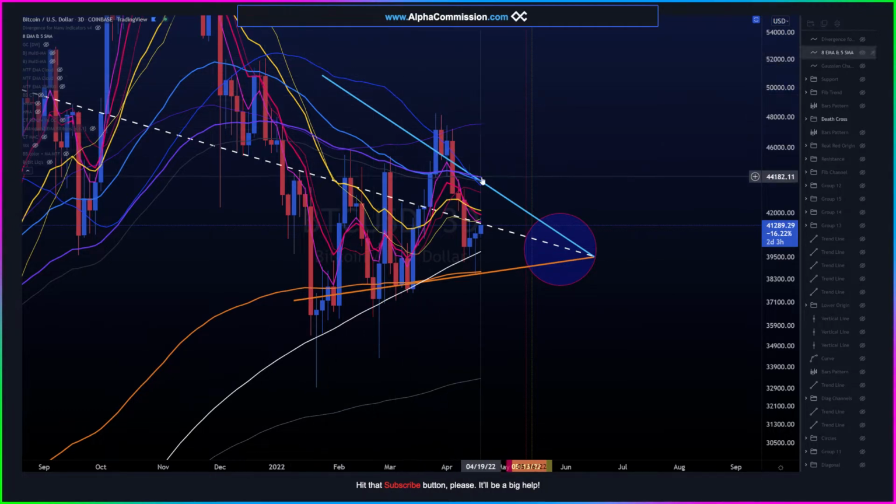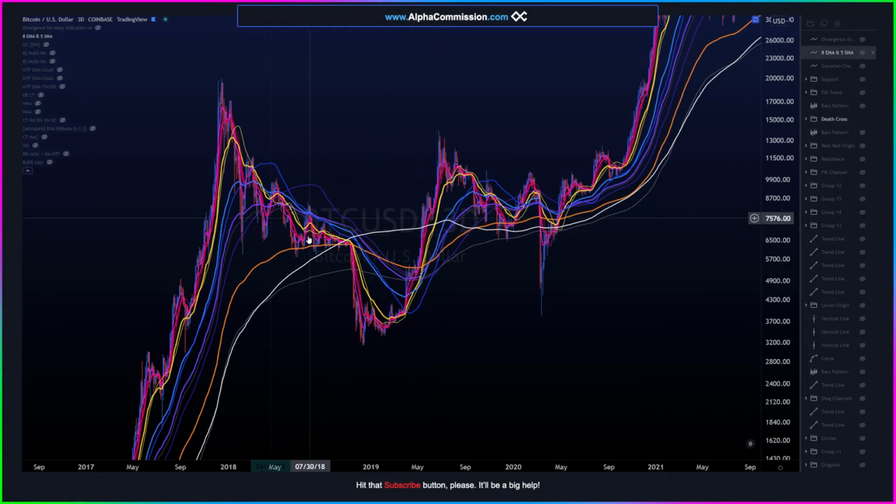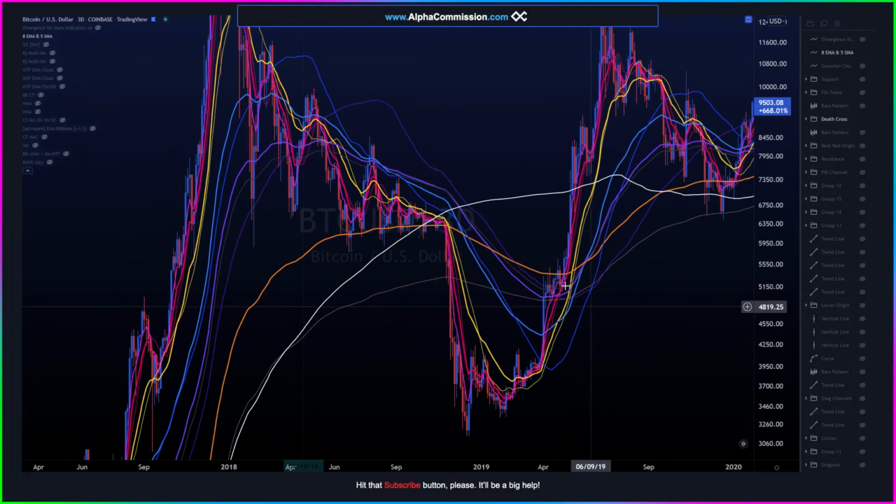And the 50 is getting underneath the blue line, but the 89 is staying above it. So we're still holding this average. I just made this an average of the 50 and 89. And the reason I did that is because in examining the EMAs on all the time frames for this past dump, I noticed the same type of occurrence.